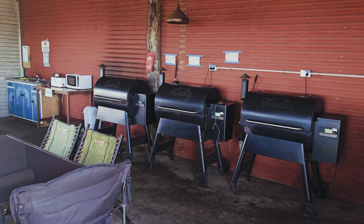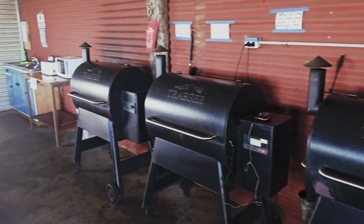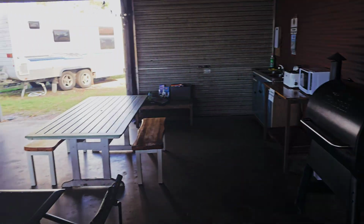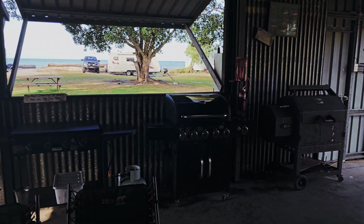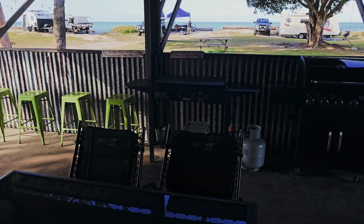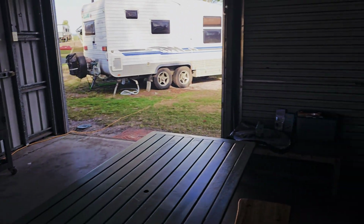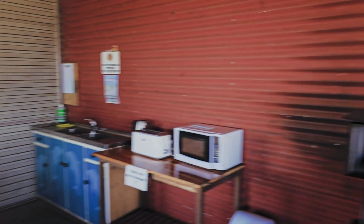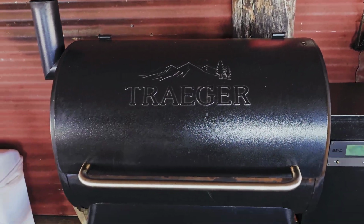So this is like the community kitchen. Anyone's allowed to use these barbecues and kitchen area. Oh, look at that old one. That's cool. The fridge there. Yeah, so anyone's allowed to use these. There's smokers and barbecues here that all the campers can use. It's pretty cool. Good old Traeger grill, smoker.